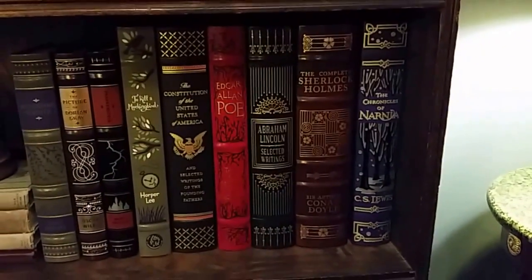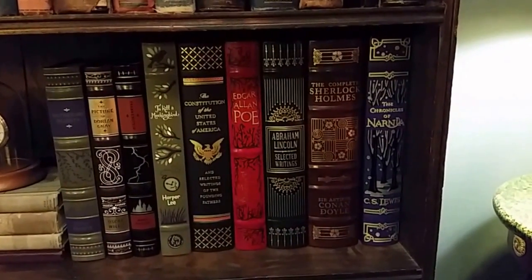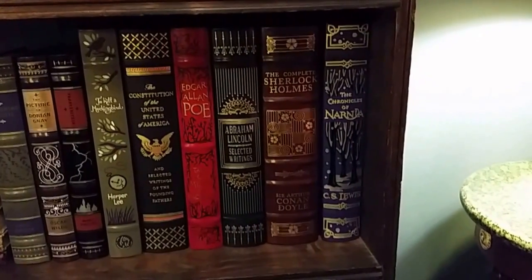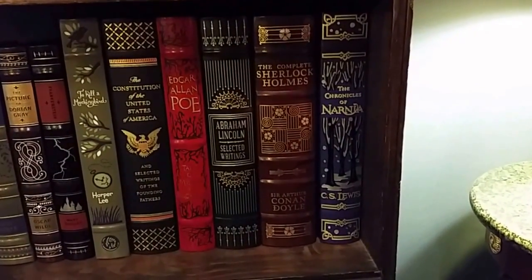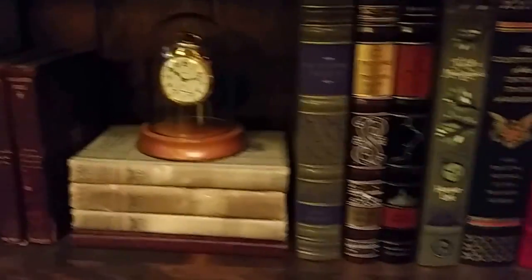The next shelf down, these are more modern. These are the Barnes & Noble leather-bound editions. Nothing particularly valuable, but they look pretty. Exception the Chronicles of Narnia. It's actually out of print and developed some value. I've seen them go between $100 and $300 a piece at this point. So they do have some value.